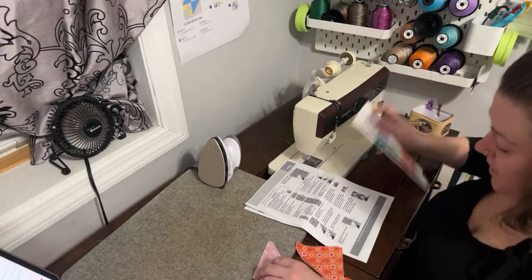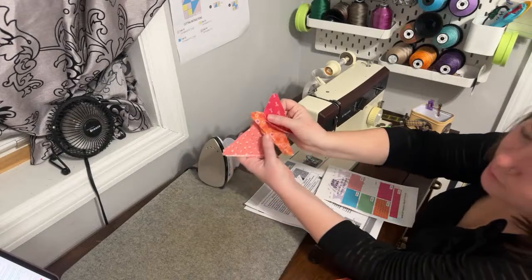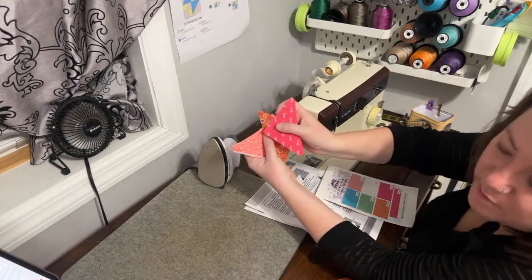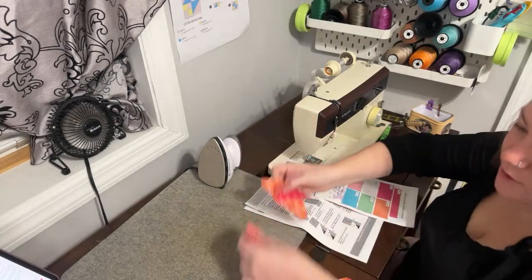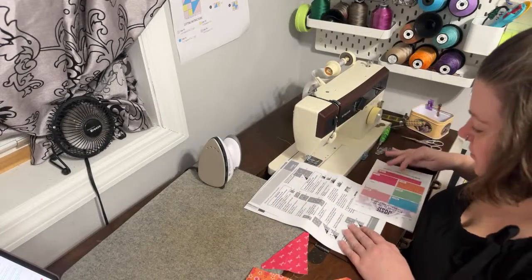And this is where I need to pay extra special attention, because I feel like these 3 different fabrics are very similar colors. So it's so easy to get them confused.